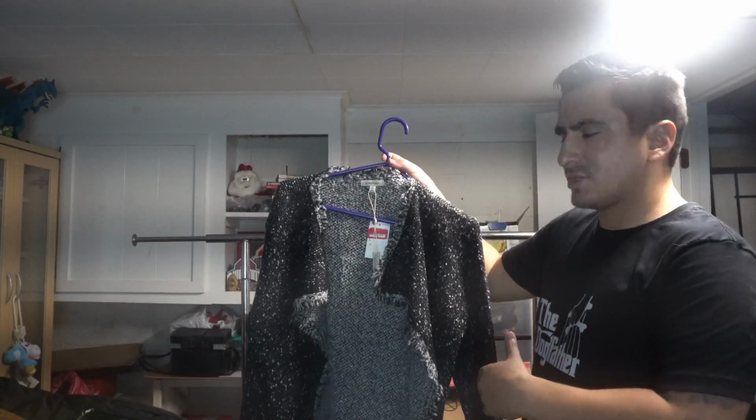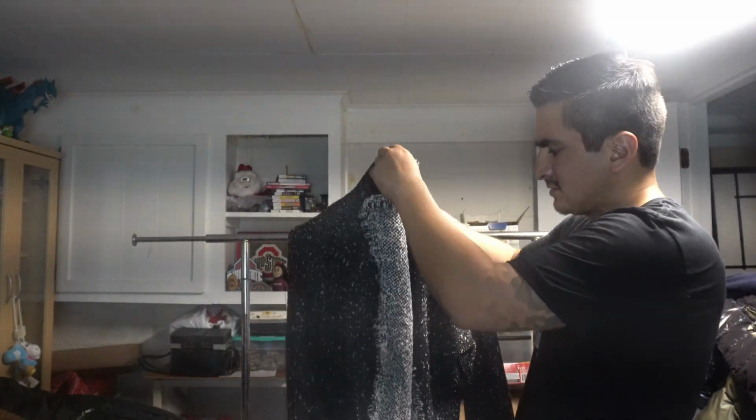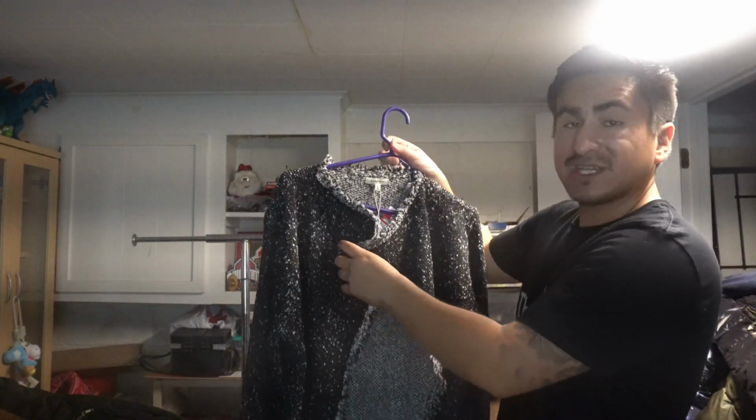And we have this nice little kind of top-like sweater. I guess it's like something to put over your blouse when there's a cool breeze. So this I might actually list now because it's light.